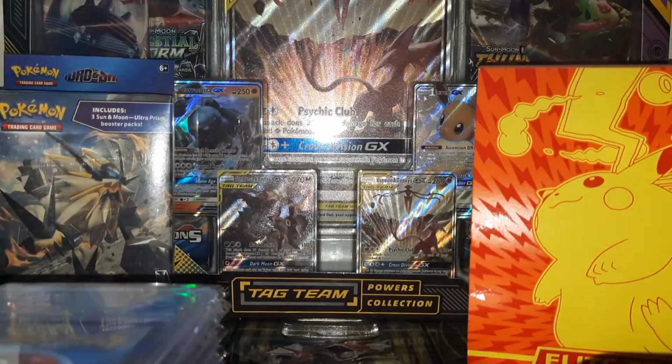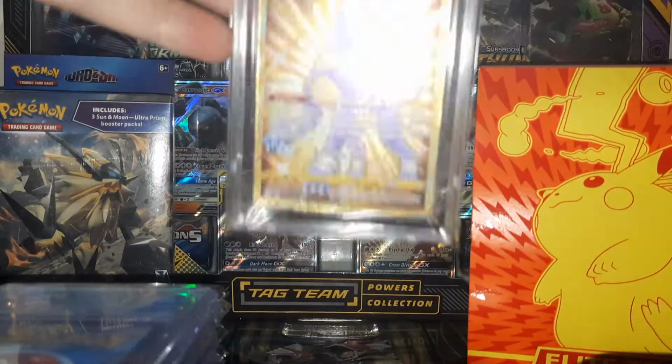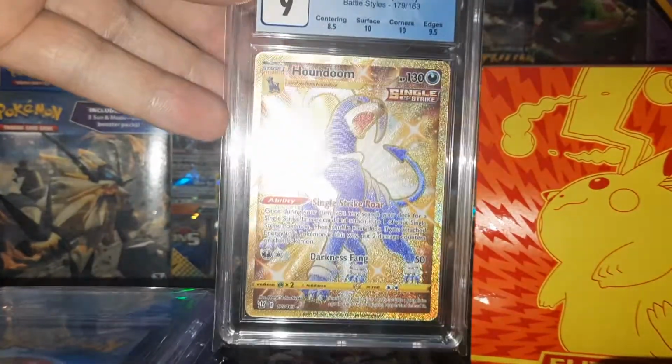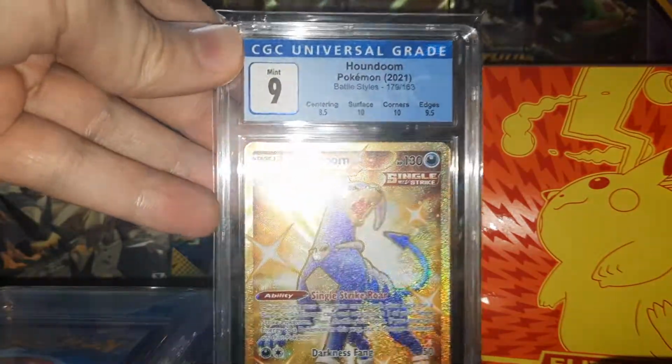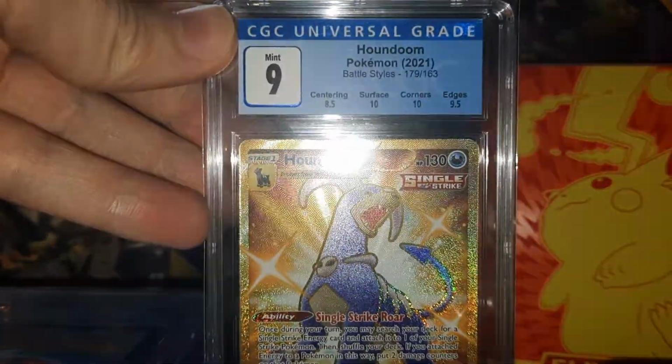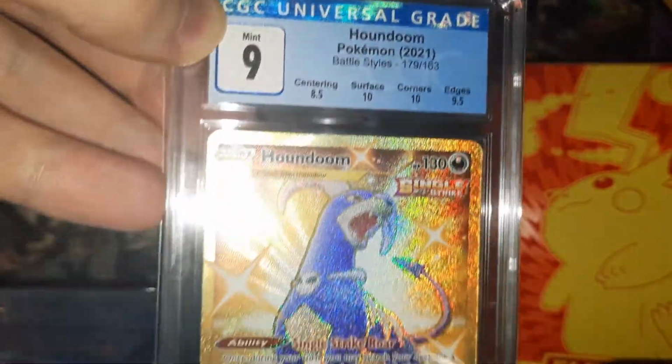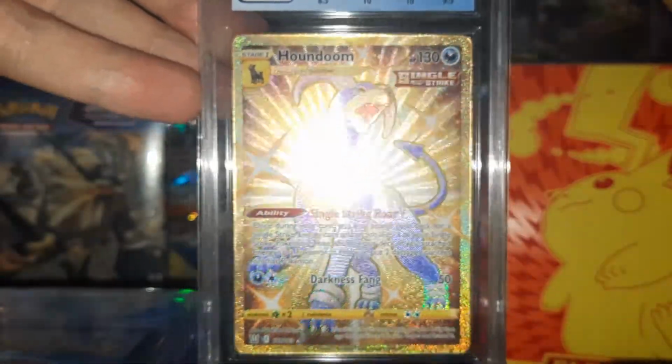Then we have one of my favorites. I bought an ungraded copy first. Then I just said, hey, whatever, I really like the card, I'll just buy one that's graded. This one, you'll notice again, 8.5 centering, 10 surface, 10 corners, and 9.5 edges. So this is practically a perfect card.